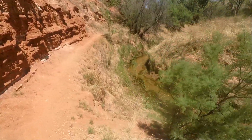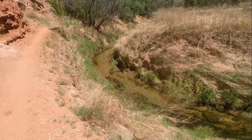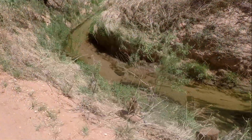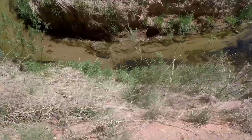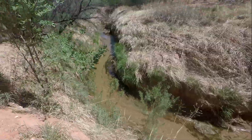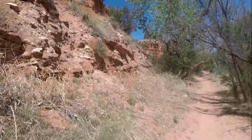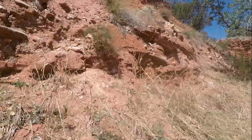Back down here, you see the water down there. The water always makes it nice, and it's running pretty good little clip. Actually, you can see it in places like right down there where it's gurgling about, going through there. And then, of course, the white rocks mixed in with these reds and oranges.